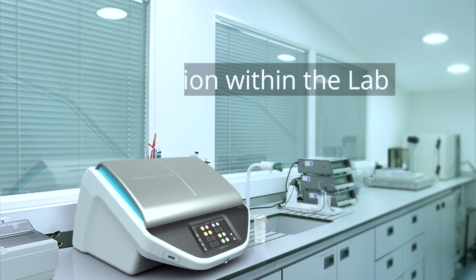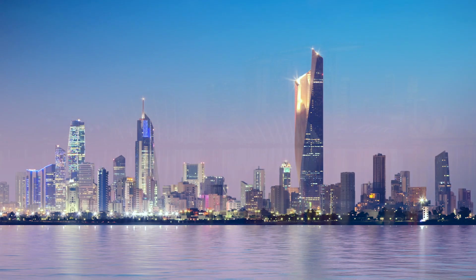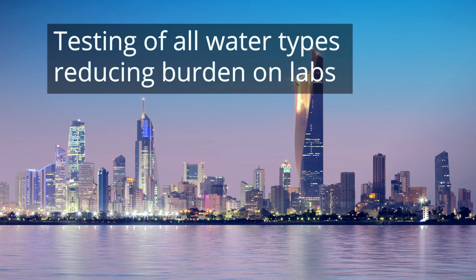There's operating within a lab, and that's bringing the benefits of automation to a lab operation, improving the capacity, improving efficiency, reducing your costs. 2 folks that we love working with, PUB Singapore and the Kuwait Ministry of Health. In both cases, they wanted to automate their drinking water testing, reduce time for their emergency samples, reduce the time for results, and reduce their manpower requirements.